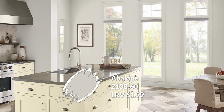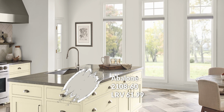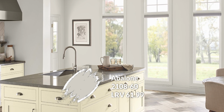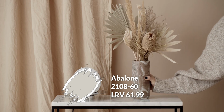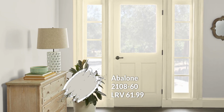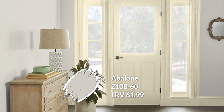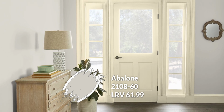Abalone also has roughly a 62 LRV, or light reflectance value, which means it's going to feel bright enough to reflect a decent amount of light back into the space, but not so light that it's going to feel very washed out and boring and bland. It's a more interesting alternative to a more beige-leaning neutral that is more just reliant on that warmth from yellow and orange. This one goes in the other direction where it's a little more earthy, a little more grounded, which I love. So that's the main color done.